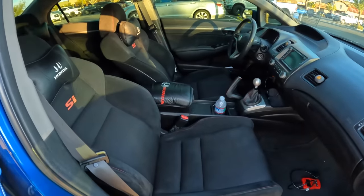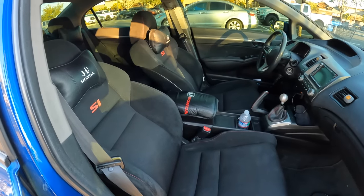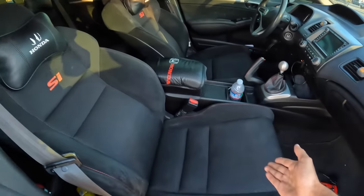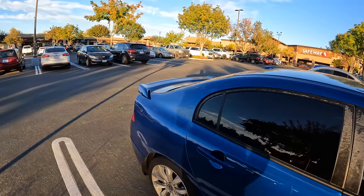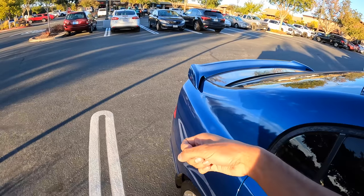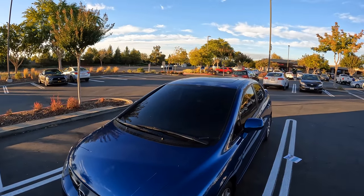So I opened the door, right? And she has a seat cover on the driver's seat. The reason she put a seat cover is because there was white paint on the seats. I took a step back and I'm looking at the whole car. There's dirt everywhere, like they painted over the dirt. So bad everywhere. It's so funny because I told my brother to drive the car.